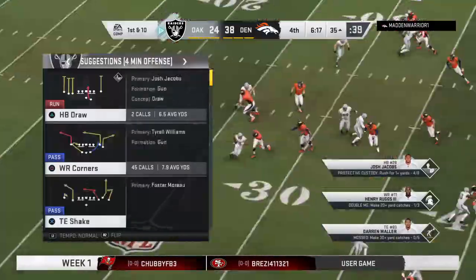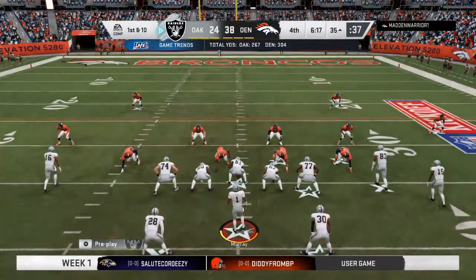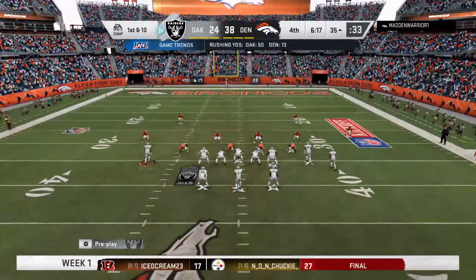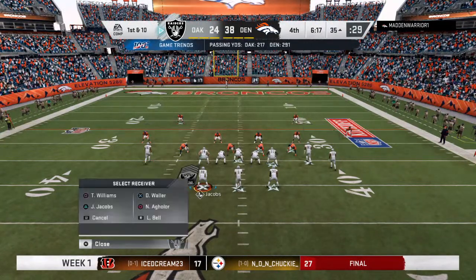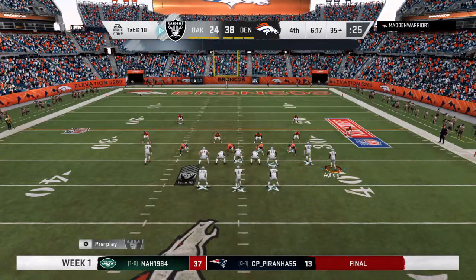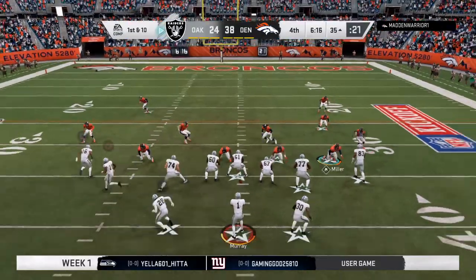There's no downplaying that we all knew that this was a critical possession, and to get a return like that to start things off, that's the spark that they needed. That's the spark they were looking for. Ball up to the 35 now as they come up on 1st and 10. Mike 47. Rabbit. 47's the Mike.